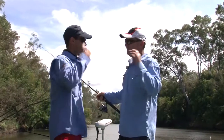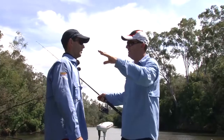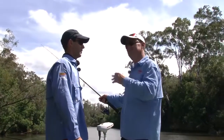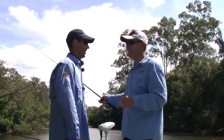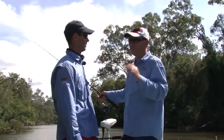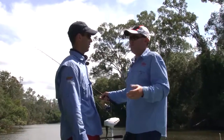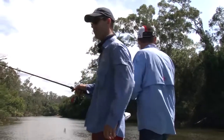Just got to keep it up here. When you have a look at the baitfish, they're right up in the shallows. They're looking for food and places to hide. If you want to feed, you don't go to a hardware store, do you? You go to where the food is, and that's why the jacks are up in those shallows. They're looking for something to eat, and that's where the food is, so that's where they are. Find the food, find the fish.